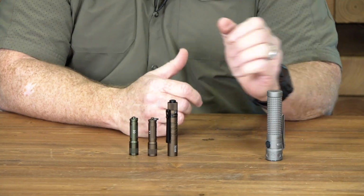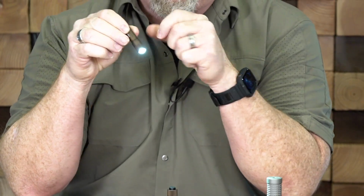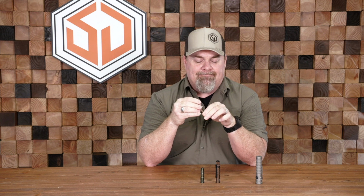All three of these smaller ones are running on a AAA battery. This one here is rechargeable, but these are all on AAA. Here's one that you just twist the end on. Nice, bright little simple EDC light. Nice crisp blue almost on the lens, kind of like that.